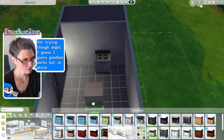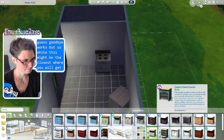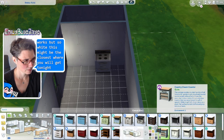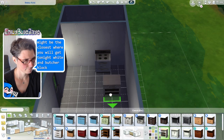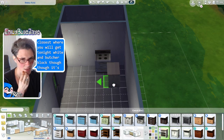White. This might be the closest we'll get. White and butcher block, though it's more modern than that.